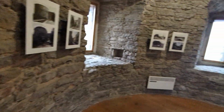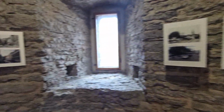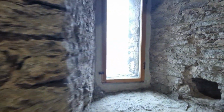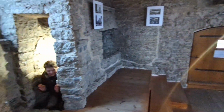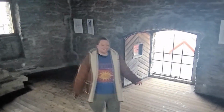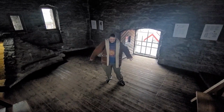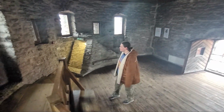New section of the Hellemann Tower map unlocked. More exhibits. More before and after photos. More fantastic views of Tallinn. We got to the top of this tower. Lovely. You're right down there. Look how narrow this is. I love the room for waging war. No wonder. I think it's a room for freezing ice.